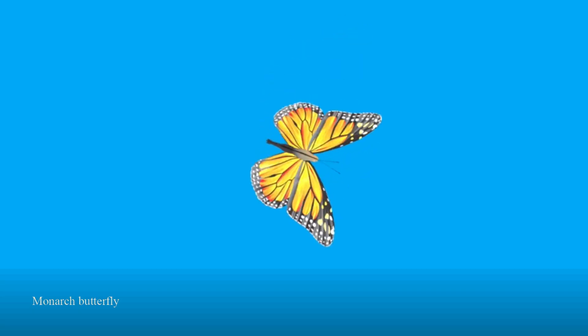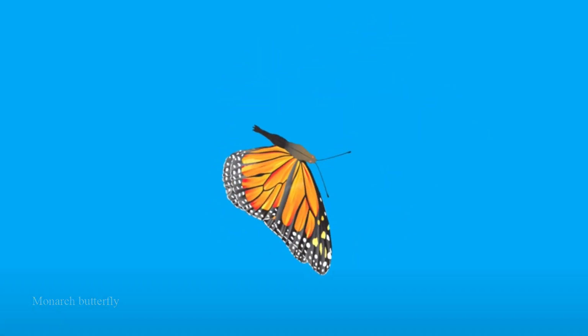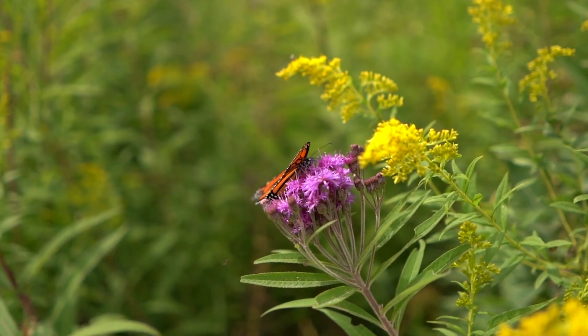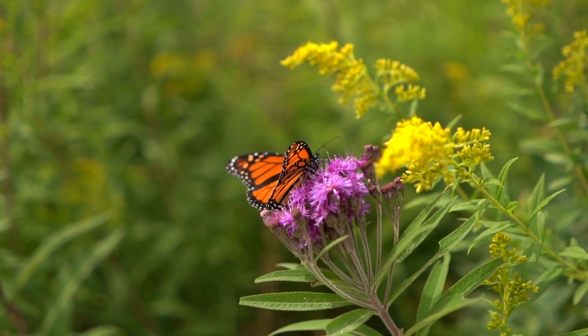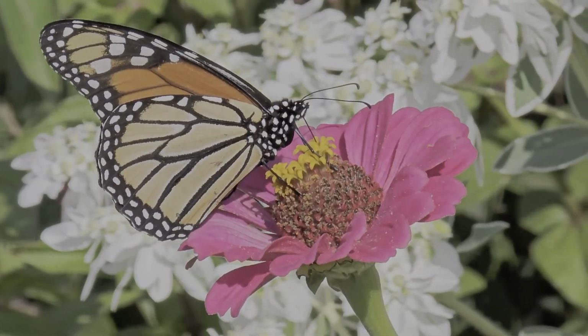Now, our next insect is a champion long-distance traveler, the monarch butterfly. A monarch butterfly is bright orange, with black lines and white spots on the edges of its wings. They are absolutely beautiful, and they weigh less than a paper clip. They are so light.